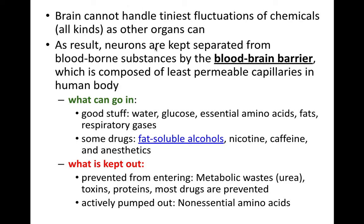So as a result, neurons are kept separated from the blood-borne substances that can get into your body from things that you eat or from scratches that might be in your skin. Things can get into your blood, but they should not cross into your brain because of this blood-brain barrier, which is composed of the least permeable capillaries in the entire human body. So here's what can cross the blood-brain barrier.